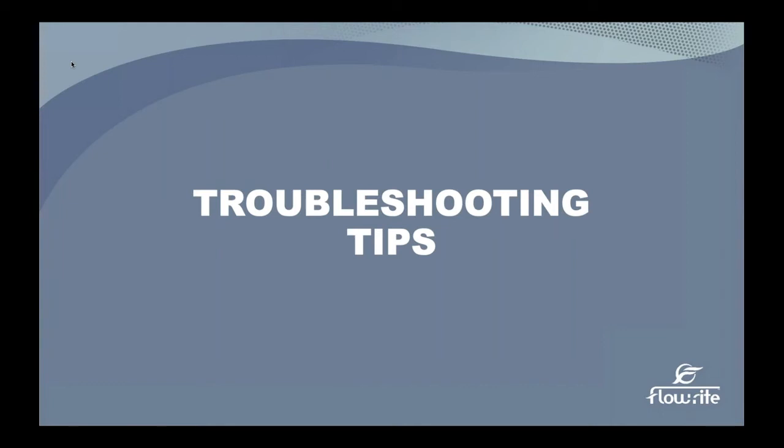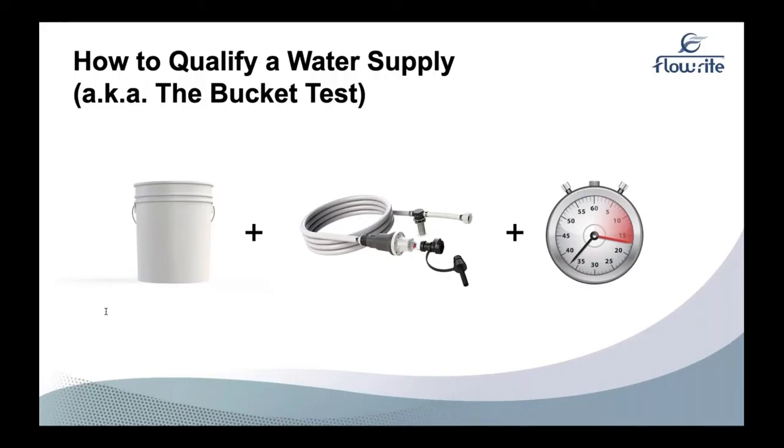Now that we've identified the single point watering system and a water supply for use, there may be questions that come up during the use of the system. If there's ever an issue with Pro-Fill during the filling process, a common practice is to do a bucket test. What the bucket test does is assure that the water supply for the single point watering system is performing optimally with the correct pressure and flow.